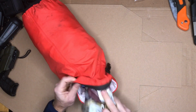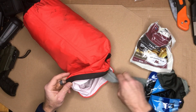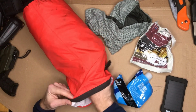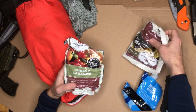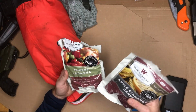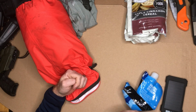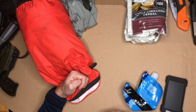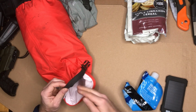So we'll go ahead and get a few things out of the way. Let's get everything out. I was just recently rummaging through this thing, so it's got a few things kind of out of order. But one thing to point out is I've got my warm food. So just some Wise dehydrated food, cheesy lasagna, apple cinnamon cereal. Nice to have, especially if I might be out hunting and then I decide, hey, I'm just going to camp out here instead of driving all the way home and then back in the morning. I've got some warm food that I can cook for myself for both dinner and breakfast.